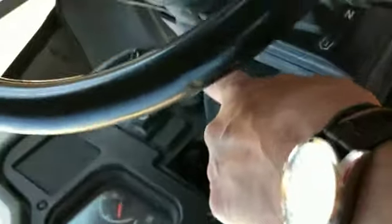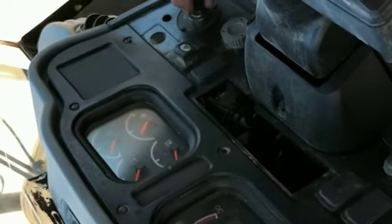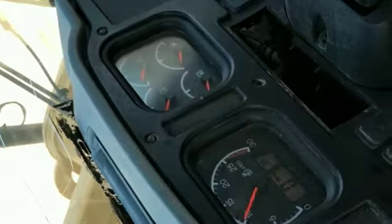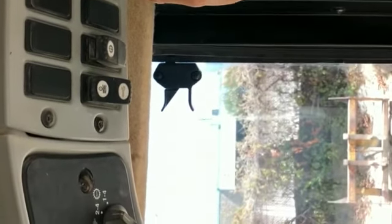Here's your parking lights, your ignition switch, all your gauges work. Go ahead and turn that key on, Pro. All the gauges work. That's your coupler right there. Is that what you're saying, Pro? Yes, that's a coupler. This is the float. Yeah, that's your float right there.